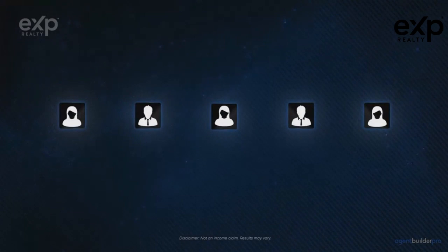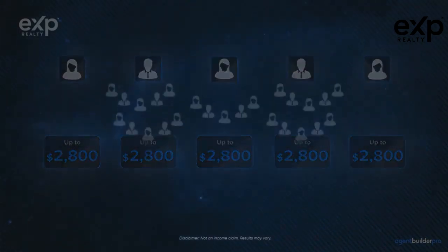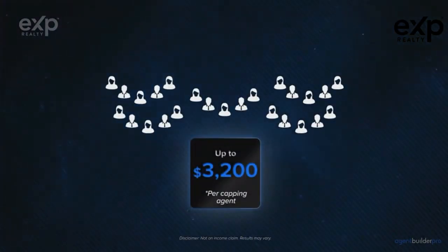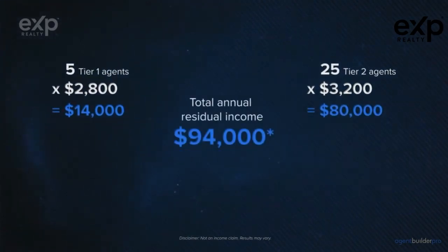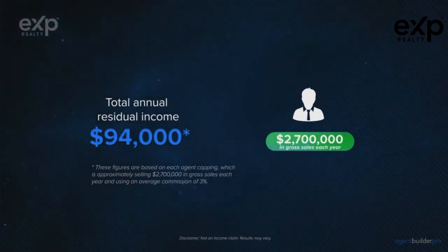For the 5 capping agents on Tier 1, you earn up to $2,800 each. And for the 25 capping agents on Tier 2, you earn up to $3,200 each, giving you an annual leveraged income of up to $94,000. But note that these figures are based on each one of these agents capping, which is approximately selling $2.7 million of real estate per year, with an average commission of 3%. You can speak to an eXp agent or staff member for further explanation.